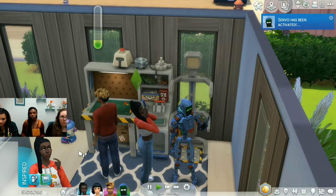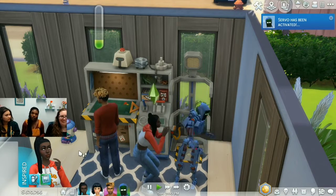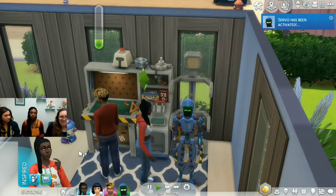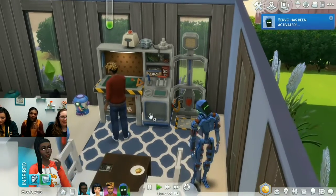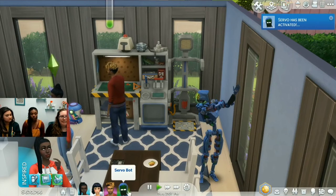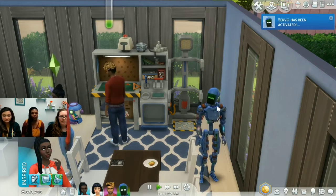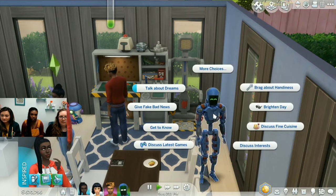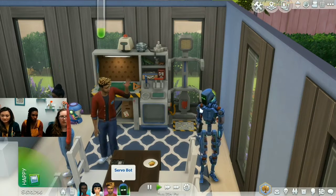And they have special rewards that you can only unlock to create on the robotics table through progressing in the career. So that's Servo. When you activate Servo, Servo is added to your household. So Servo is a sim. You can change Servo's name. If you click on Servo, you can change Servo's appearance.